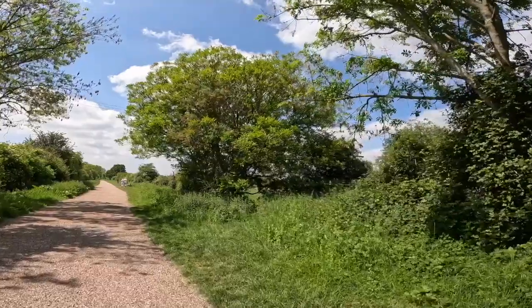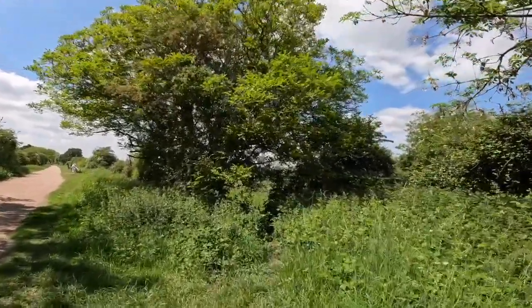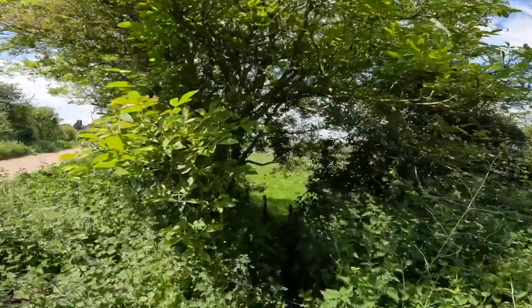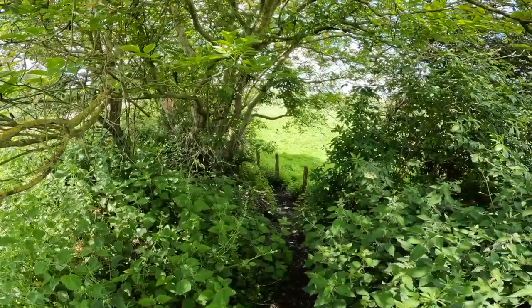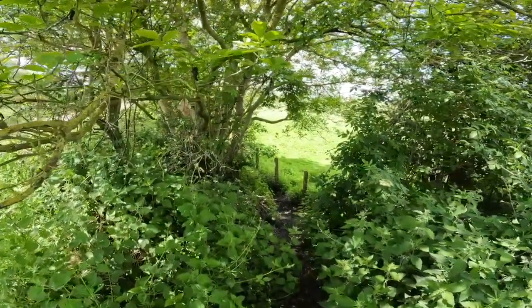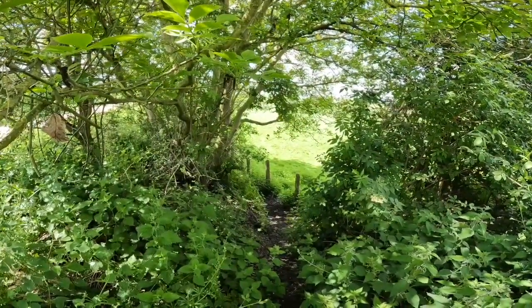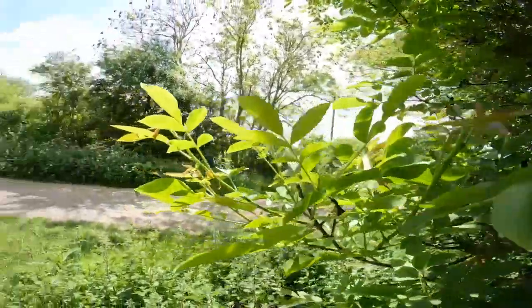He said, "Ooh, now would you credit it? The first time on the right hand side there's a railway fence in the way. Never mind, we've had a good look at the bridge." So there we are.